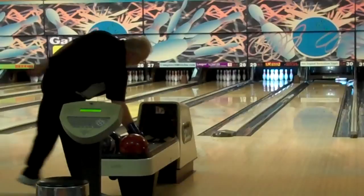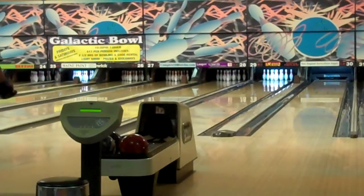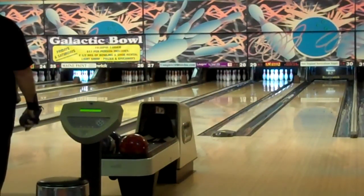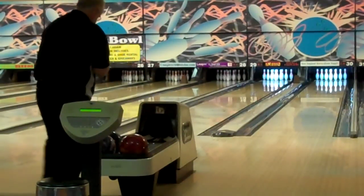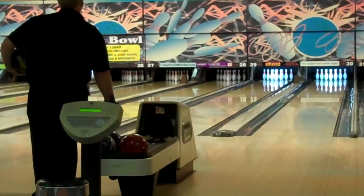Rich is using the Storm Lucid bowling ball. Originally comes at a 4000 Abralon. Rich's ball today is at only a 240 grit dry sanded surface. He's trying to get as early of a read on the pattern as he possibly can.